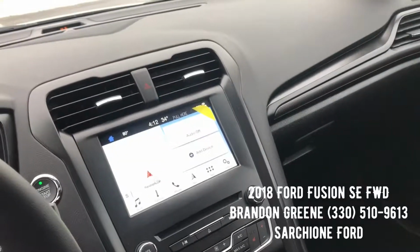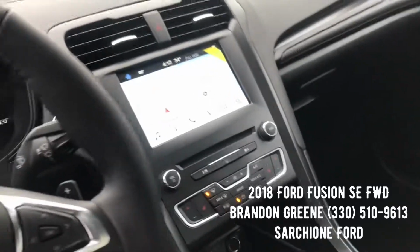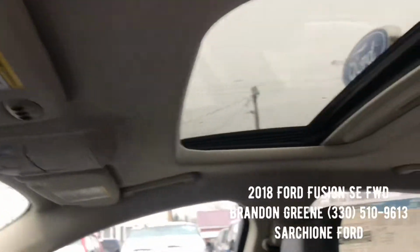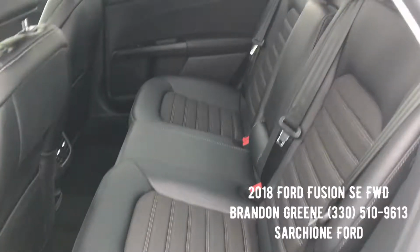You have the Sync 3 audio system with navigation, dual climate, again heated seats. You got HomeLink for your garage door opener, power moonroof up top. Just a classy look with that white with black interior.